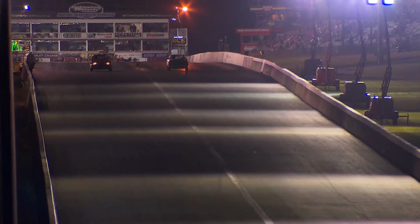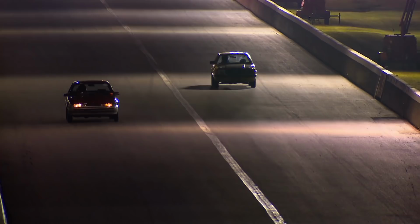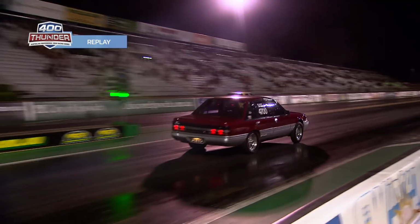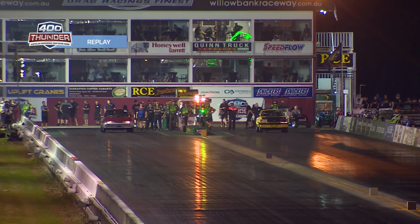Oh, very close, Mark. Yeah, Andrew Stathis gets the win here in Super Street, goes 10.84 seconds on his 10.84 second dial-in, 0.004 of a second off of his nominated time there. That's what gets him the win, because he was 0.04 of a second down on the start line reaction times-wise, but Jason Studley runs 0.05 over his dial-in, which gives Stathis a little bit of room to sneak on past to get the win. Winning margin of about 0.01 of a second. So we're not talking car lengths here.